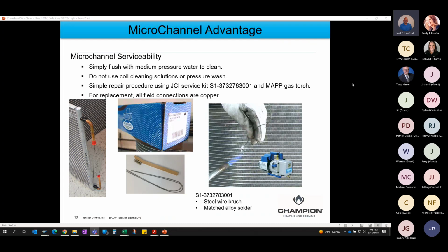In addition, if you have to repair the coil, let's say it got shot with a BB gun, or a lawnmower hit it, or a rock came up and hit it, you can actually repair it using our service kit and a MAP gas torch. Just a real low flame with a MAP torch. It doesn't have to be like oxyacetylene. What you're going to do is clean that coil really well.